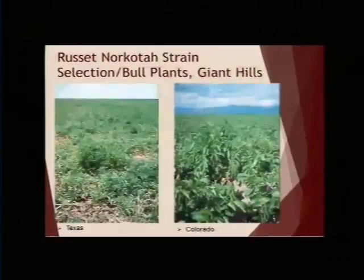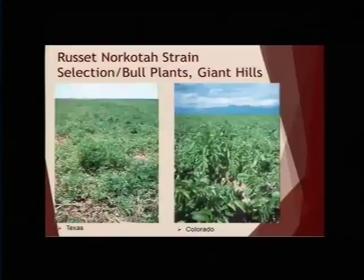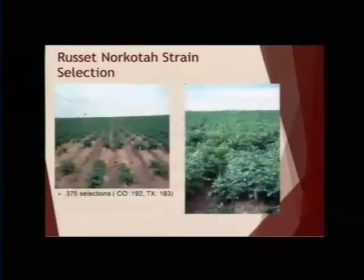So I went to Colorado and I made just short of 200 bull plant selections out of this field of a cooperator that we worked with. And then in Texas, we made about 200 bull plant selections. This is an example of one. So we were selecting strictly for vine type that first year. And then at Spring Lake, the next year, there were 192 from Colorado, 183 from Texas, 375. I planted them in the field, and you see them here early in the season and here later.